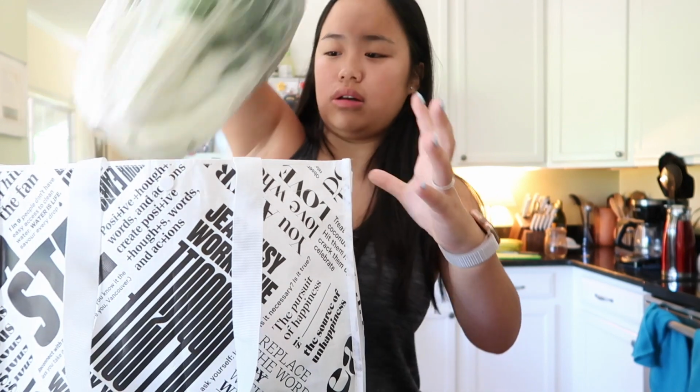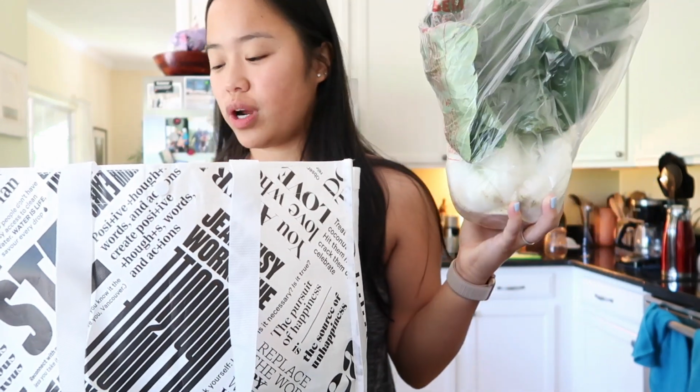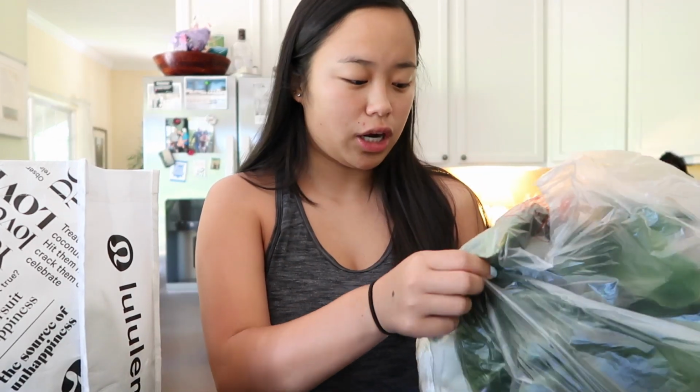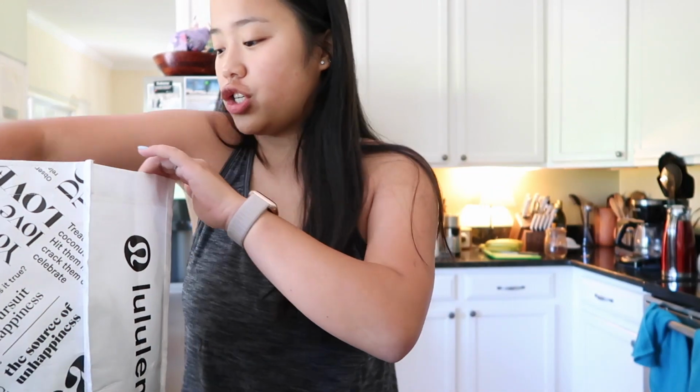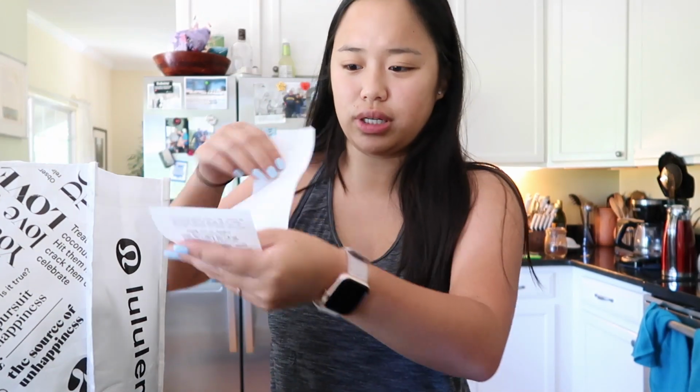So I will show you what I got. I got one big thing of bok choy. I've actually never seen a thing of bok choy this large ever. I'll tell you prices just so that you can figure out the cost. The bok choy was $5.40. It's a big thing of bok choy, but that's actually the most I've ever spent. Well, that's not true. Romaine is normally around the same for the bag of romaine.